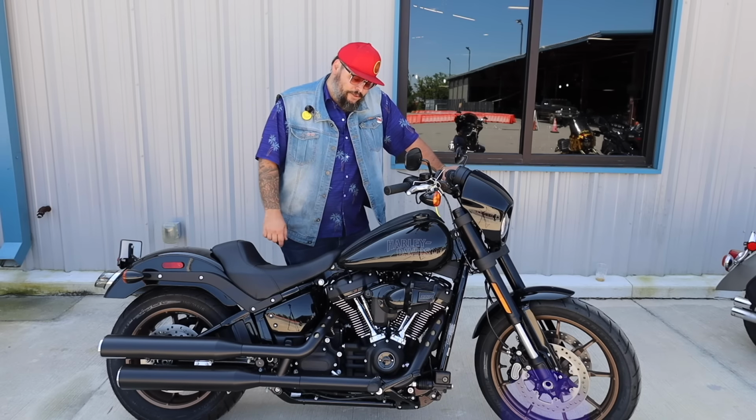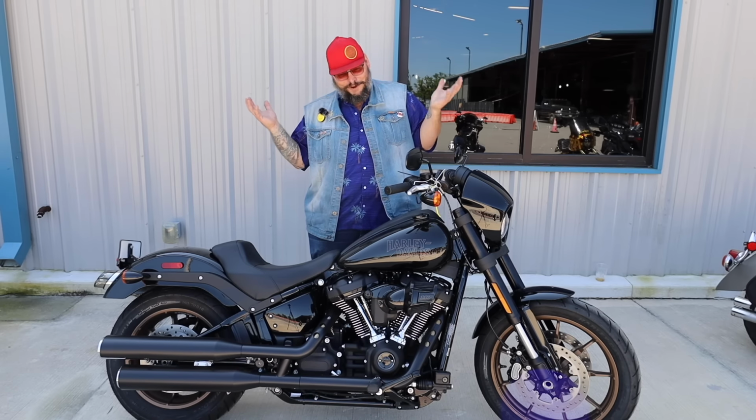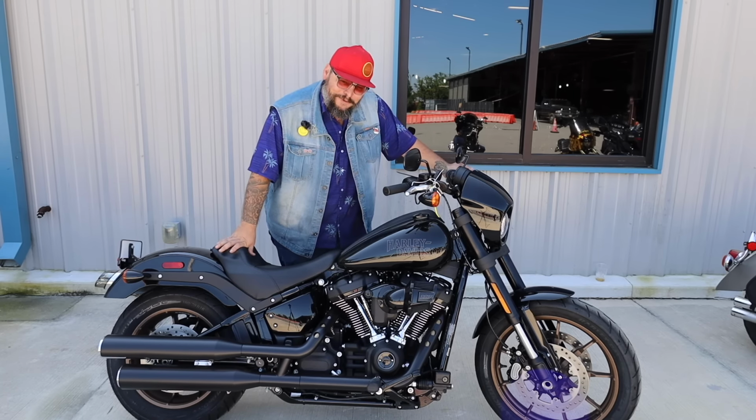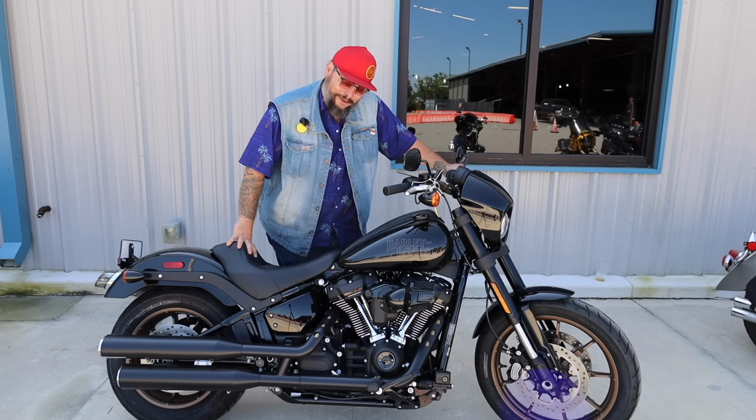So is it a de-evolution? Not really. It's better in every way. Like I said, this thing's a freaking spaceship. I've never ridden a 117. I'm excited to throw a leg over this thing. I'm really excited to see if it's as fast as whatever's going on under the hood on that other lowrider.